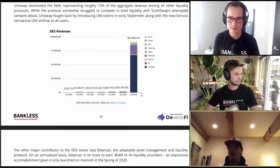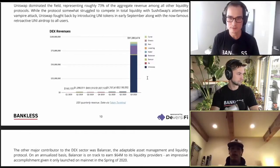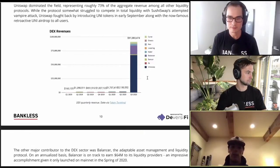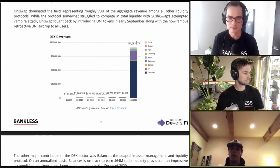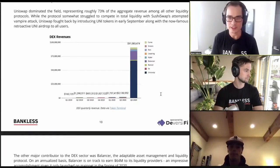They killed it. A lot of the DeFi revenue at large is attributed to the DEX sector. I can't remember what the specific number was. Yeah, $91 million of the 108 was from DEXs. So wow, they crushed it.